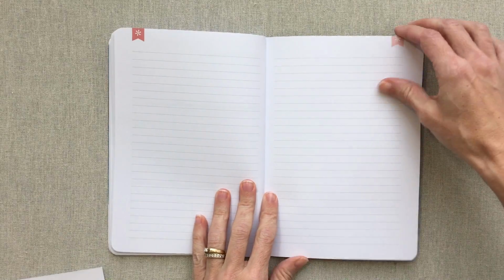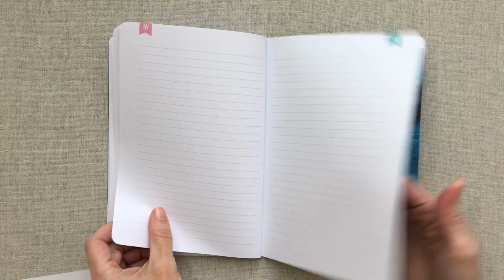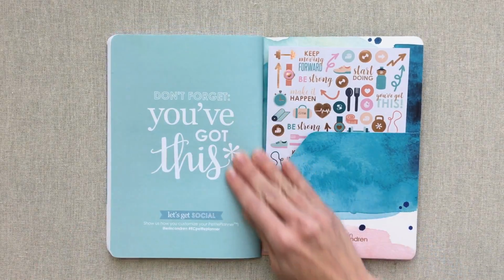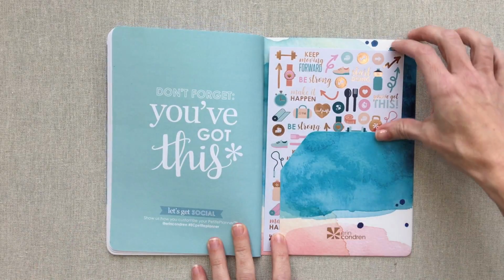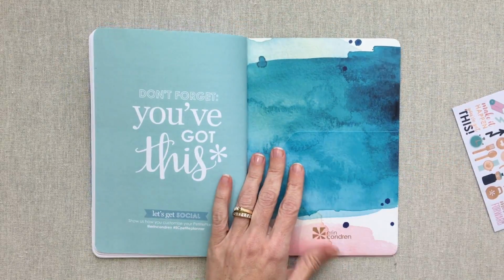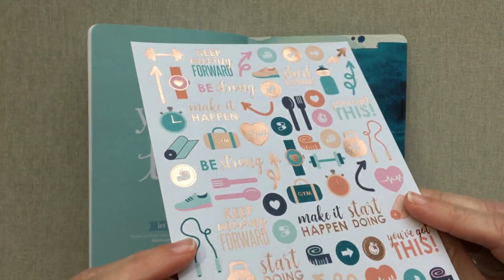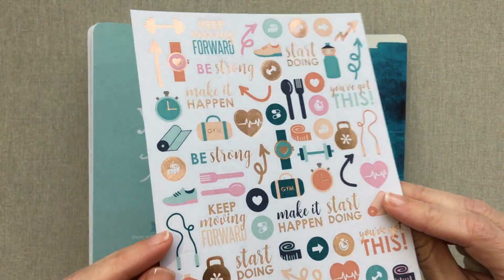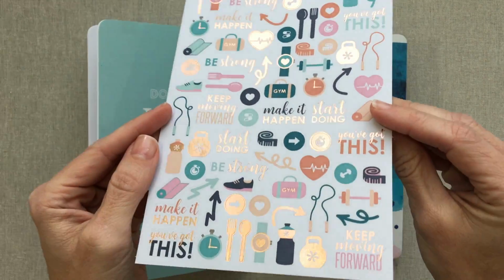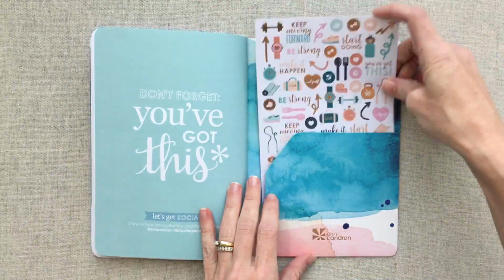Then you have 2 notes pages. Actually, you have 4 notes pages in this wellness planner. And then a little quote. And then a pocket in this wellness planner also, which I think is so helpful. Then some really cute motivational fitness stickers, all with rose gold foiling on them. They're beautiful and functional. I think they go really well with the planner.